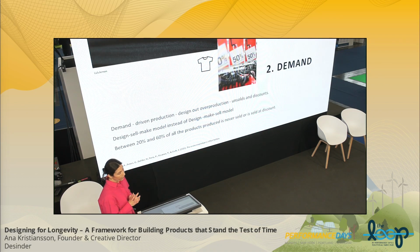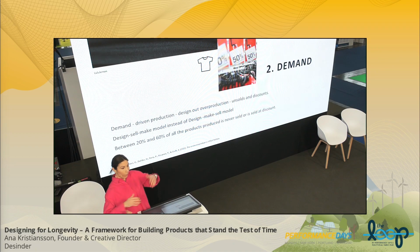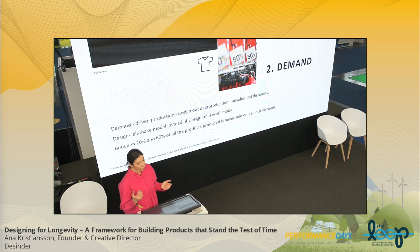Number 2, design for demand. So work with demand-driven production, design out overproduction, unsold, and discounts. Because what we've ended up is, as you know, Black Friday, what do brands do? Get rid of their stuff. And it's discount and discount, and people lose the effect, and the value of the brand is decreased, and people don't have this feeling that they're paying for something unique and something great. It's just like throwaway stuff because it's so cheap.